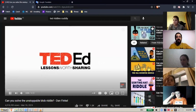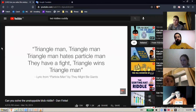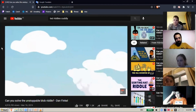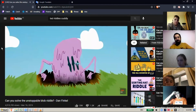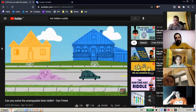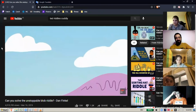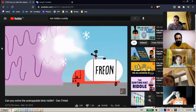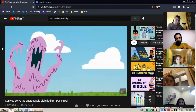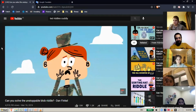So here's the unstoppable blob. A shooting star crashes on Earth, and a huge blob emerges. It creeps and leaps. It glides and slides. It's also unstoppable. Weapons, fire, extreme temperatures, no matter what you throw at it, it just regrows and continues its rampage. Its expansion is breathtaking.